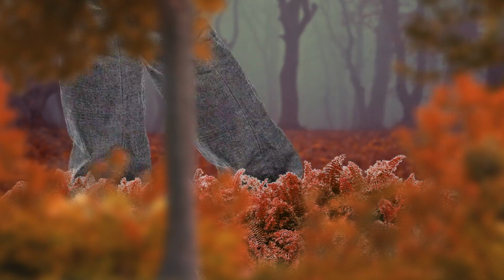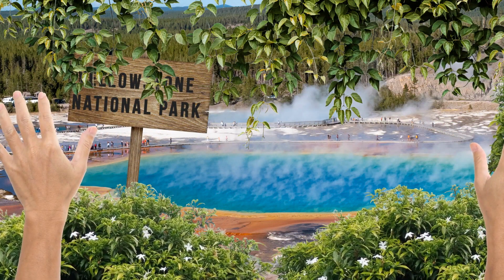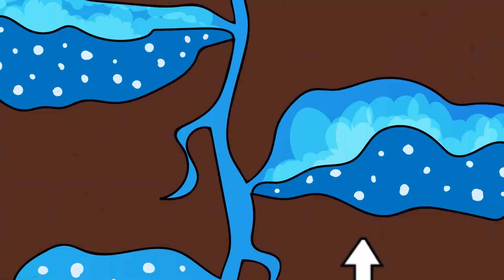If you've ever been to Yellowstone National Park, you were probably mesmerized by its geysers, which spew superheated water and steam high into the air. But an even more intriguing thing actually hides underground.